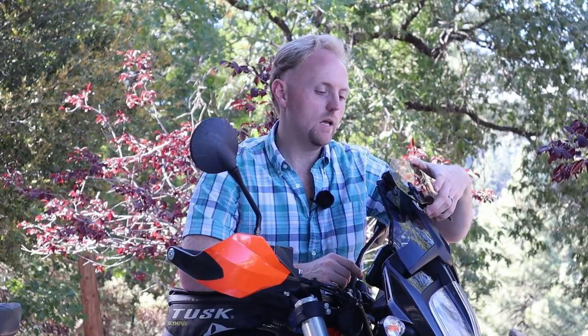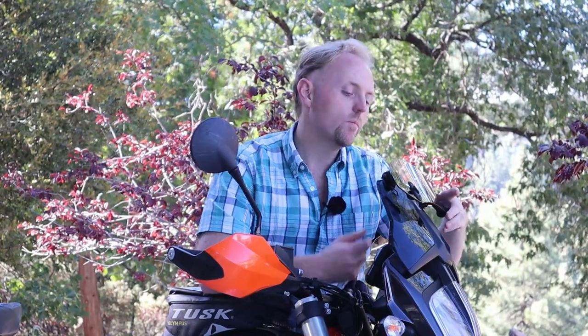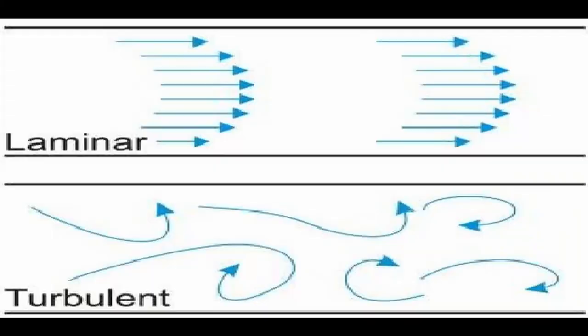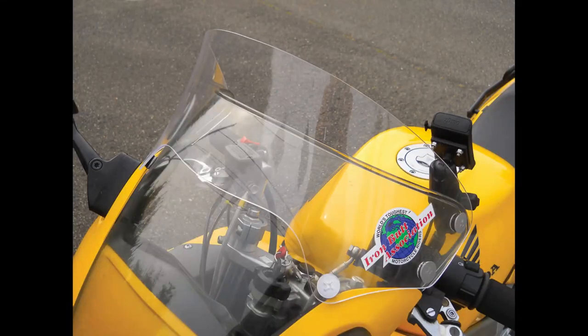So what I'm finding is that, number one, it hasn't broken yet, but there's something called laminar flow. Laminar flow is like when you have a smooth flow of air or water, like over a surface or through a surface. I'm not a scientist, but any of you remember the old laminar lips that you'd see on a lot of bikes? It looked terrible.